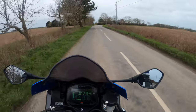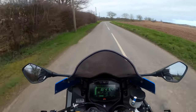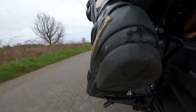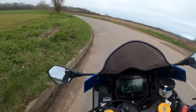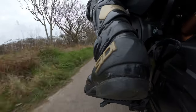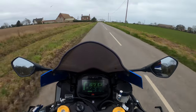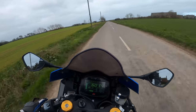So I'm not going to go too crazy today. It's actually nice to come out on this. Christ. One thing with a 200 brake horsepower bike, you soon get yourself into a lot of trouble if you're not careful. Wow. So hopefully there'll be some more track days coming soon as well, so I can stretch the legs of this bike.